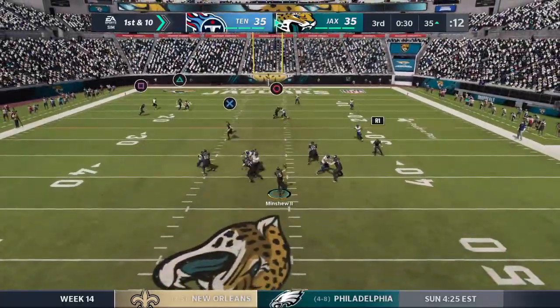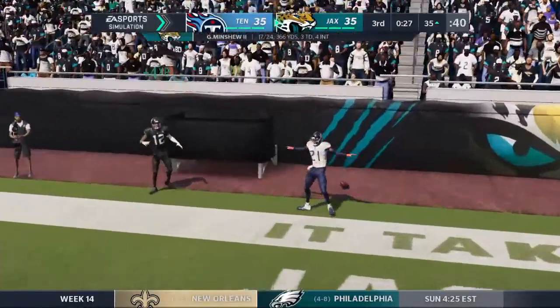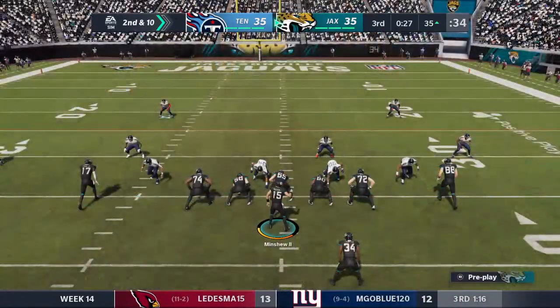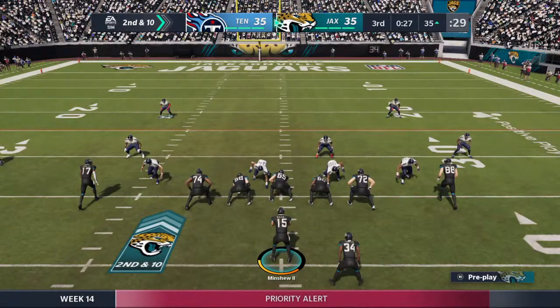Out of the gun is Minshew. He's going to let this go, back of the end zone, and that's going to be incomplete. Too tough to hold on to that one. It's 2nd down. Finally, a good play there defensively on the deep ball. The secondary has had its struggles this entire game. Offensively, they've had their way with them.